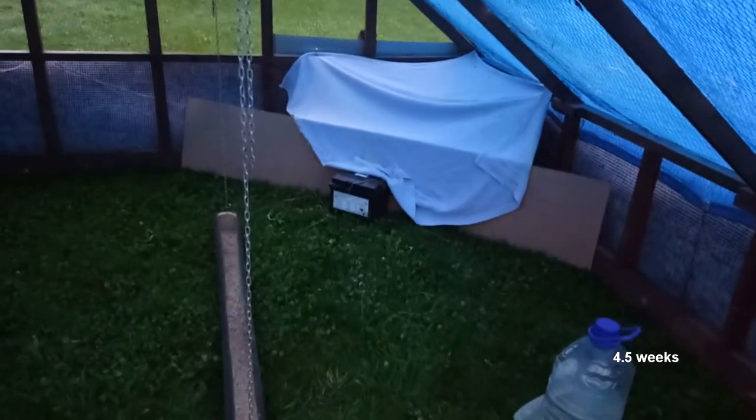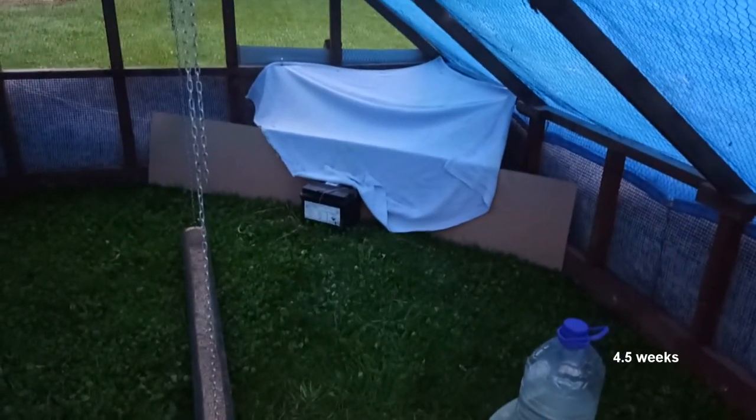For the cold night, like we just had now, it was plus 6 degrees. This is a compromise I did for the chickens, so they can retain the heat.